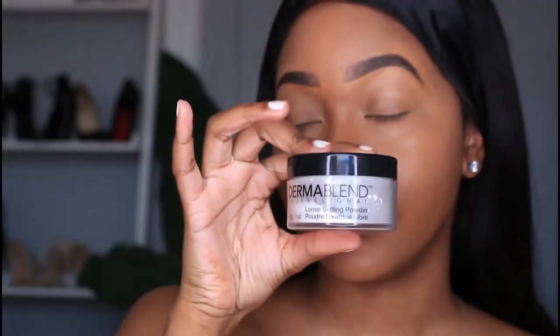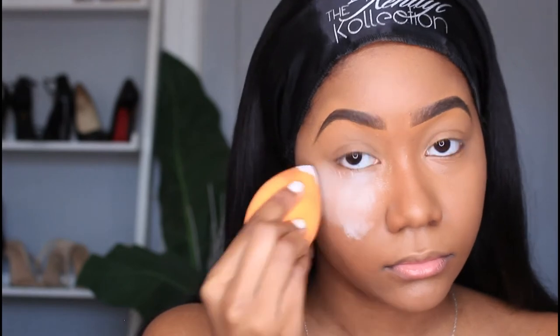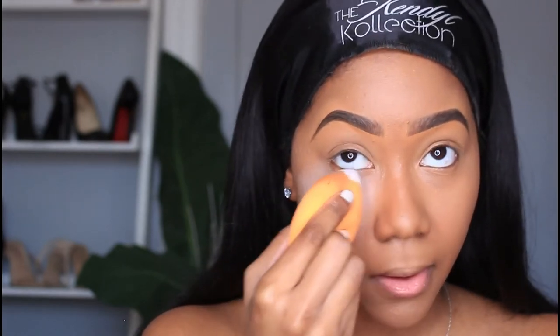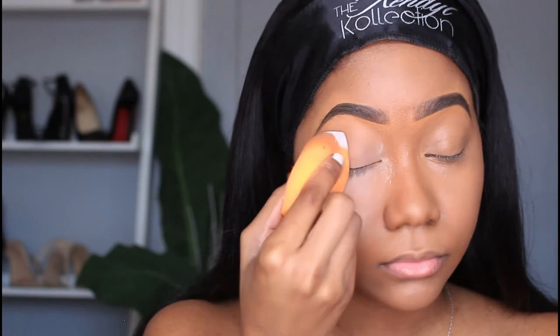Now I'm taking my setting powder. This powder is by Dermablend. I believe it's in the shade Translucent. Stop, you guys. This is a major key, okay? I am tired of seeing ridges on eyelids packed with concealer.